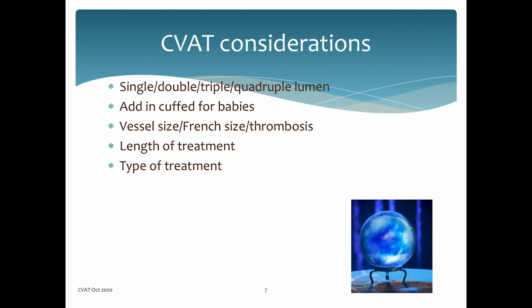When we vet these patients, we look at the level of treatment. That will help us define what type of device to advise you as a team, what would be the best device for your patient. We also look at the type of treatment. Things like vesicant medications come into play in what device we advocate. For small babies, we will realistically change the type of device we recommend in comparison to a teenager because of the safety issues of lines being pulled or vessels going.